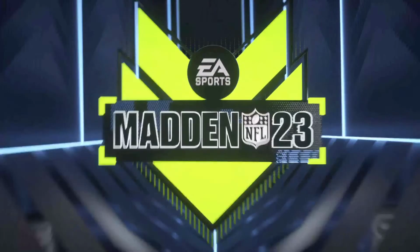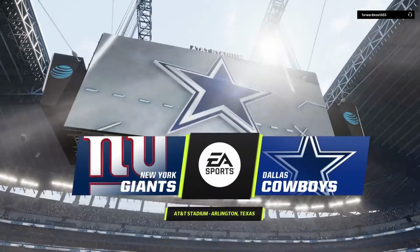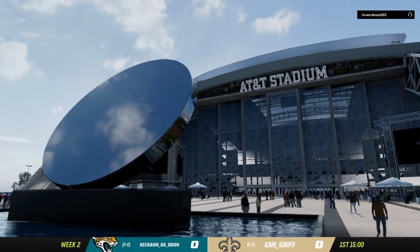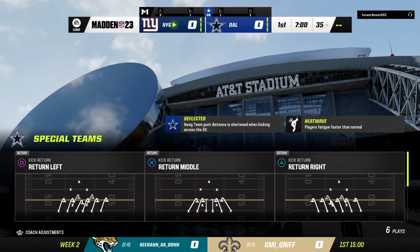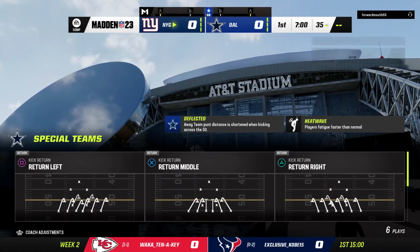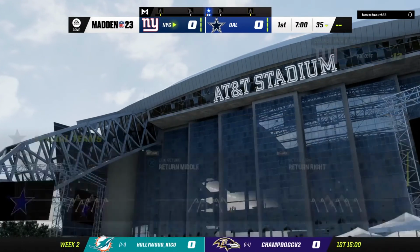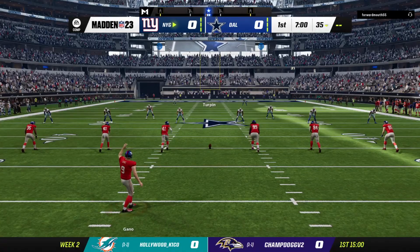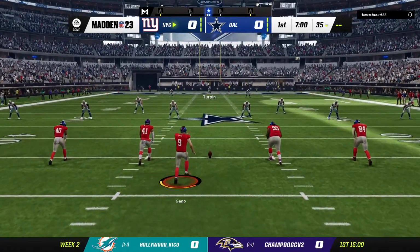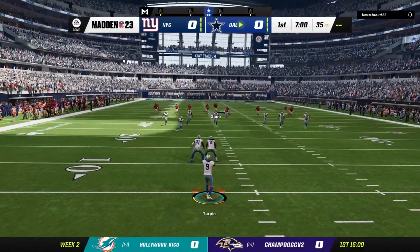EA Sports coverage of the NFL brings us to the Lone Star State and the very mammoth AT&T Stadium in Arlington, Texas. Today, after a crazy opening weekend, it's on to Week 2, and we've got a good one here between the New York Giants and the Dallas Cowboys. Two clubs here, each looking to rebound from a Week 1 loss, as we're underway on EA Sports.